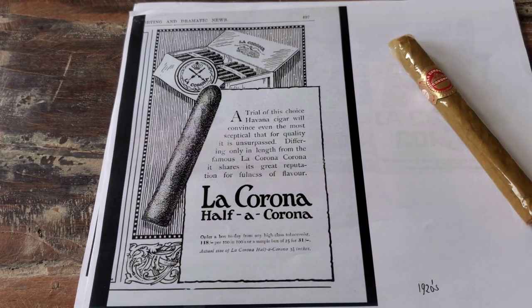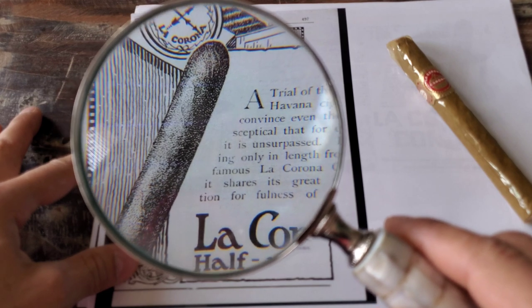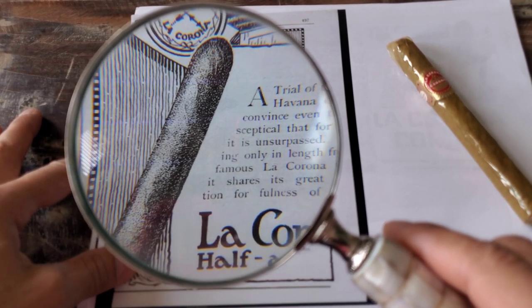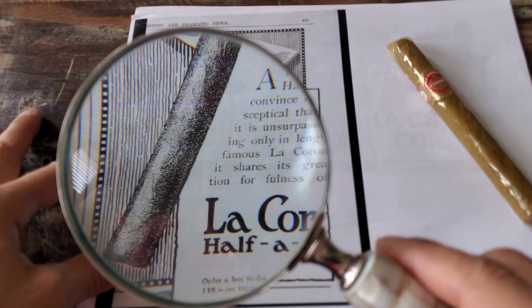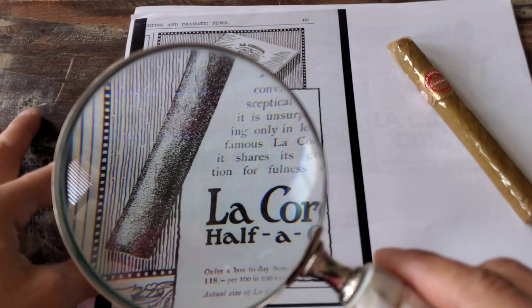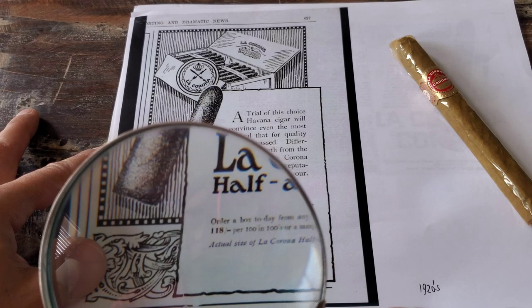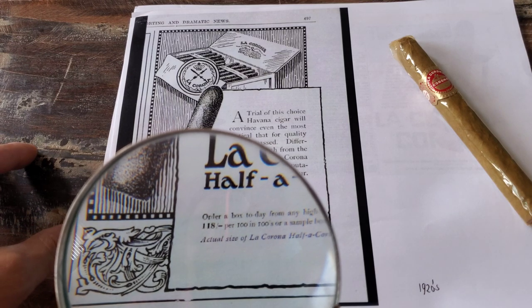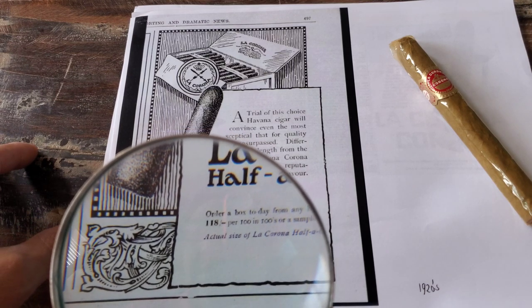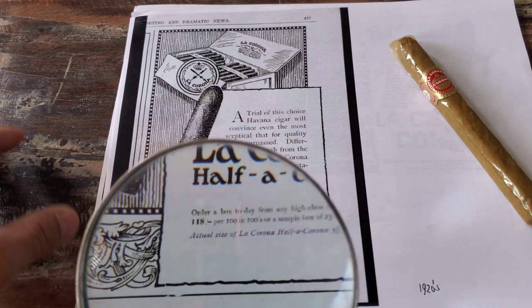Now here we have an ad from the 1920s, La Corona Half a Corona. Now, a trial of this choice Havana cigar will convince even the most skeptical that for quality, it is unsurpassed. Differing only in length from the famous La Corona Corona, it shares its great reputation for fullness of flavor. Order a box today from any high-class tobacconist. And then it goes on to list the price here. Sample box of 25 for 31. I'm assuming that's $31.